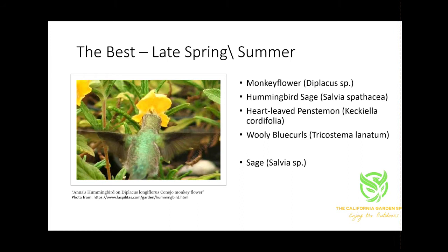hummingbird sage, Salvia spathacea, heart-shaped penstemon, Keckiella cordifolia, and woolly blue curls, Trichostema lanatum. All of these plants will produce gorgeous masses of flowers in the late spring, especially when planted in groups of 3 or more. But the rest of the year, they tend to look a little lifeless, scraggly, and worn. Monkeyflower and woolly blue curls especially do not like to have any water in the summer, so it can be tricky to keep alive in a standard mixed garden.